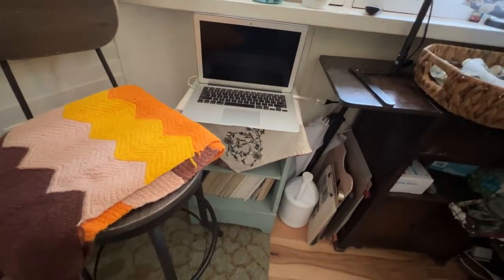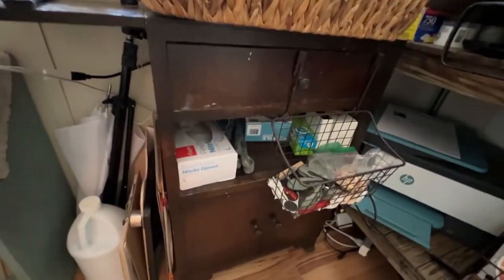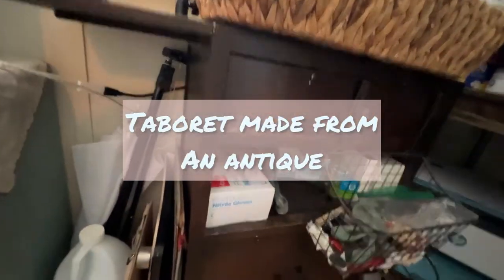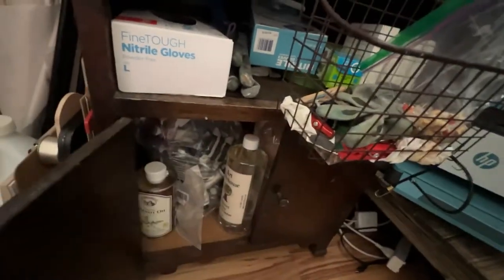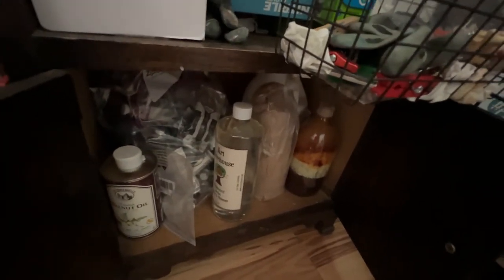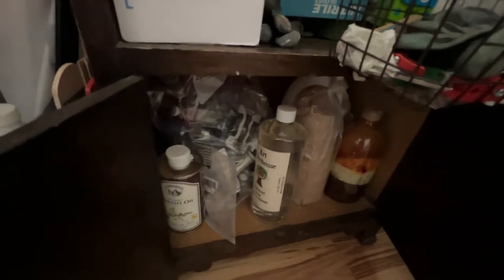panels down here to use for plein air work. I've got gloves down in here. I like to use old pieces of furniture, and you'll see a lot of that as I show you different parts of my living space. I have solvent, Liquin, for re-wetting my dry surface, and also as a medium.